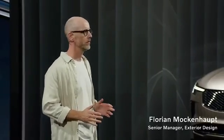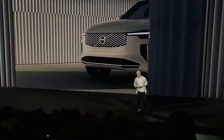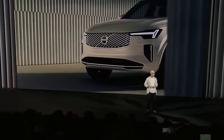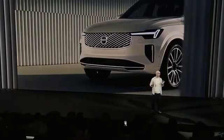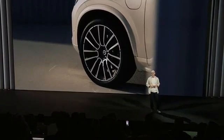I'm Florian from the design team here at Volvo, and I would like to talk you through the car. Since we launched the first generation in 2002, the Volvo XC90 has become a true icon. Not just for what it offers, but for how it looks on the road. It's a car that is instantly recognizable in so many places around the world. And we know that people love the XC90 for its robust stance and confident expression.